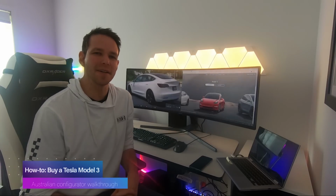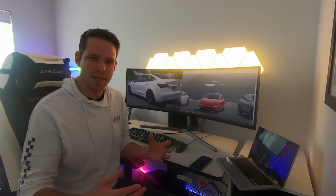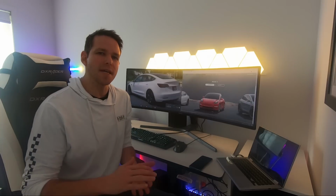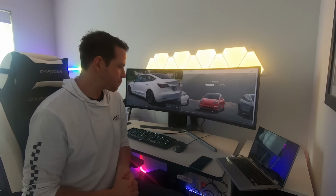Jason from TechAU here. Today we're going to be talking about the Tesla Model 3 configurator in Australia, all through the options. The pricing came out a couple of weeks ago, but I think it's important to run you through what's on the table there, what we've got to select from in Australia, and of course the price and whether you decide to go ahead and buy one.